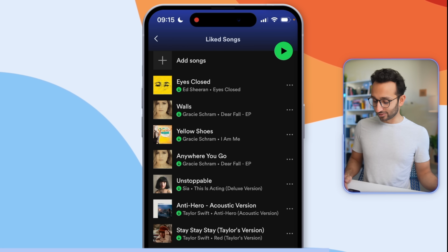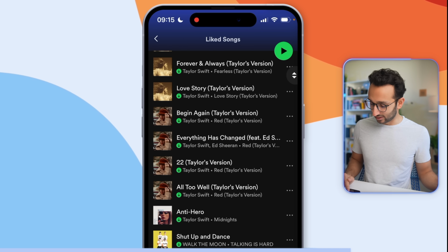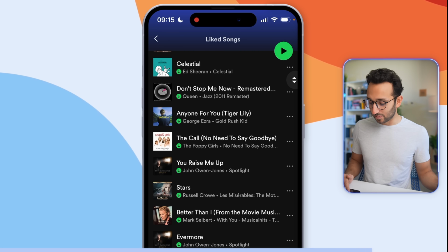And then I have my liked songs, Ed Sheeran, Taylor Swift, and James Bay, just basic stuff. I have a very basic taste in mainstream pop, singer-songwriter, musical theater, and Disney songs. That's like my absolute jam.